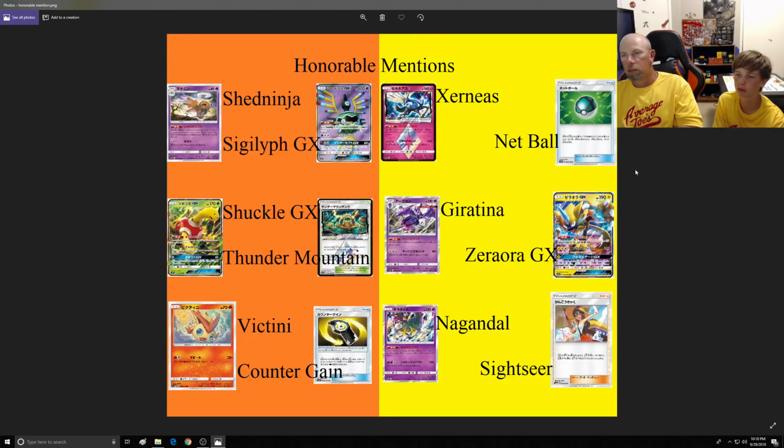For mine, Xerneas Prism Star, it has the ability when it comes into play, you can move it from your bench to the active, and if you do, attach as many fairy energies from your Pokemon to it as you like. Was it Dragonite that had that same ability? Yeah, it was kind of like Dragonite or even Coco. Coco GX has that kind of same ability, so... And it's got 160 for 3 fairy. It can't attack again, so you have to switch it out.